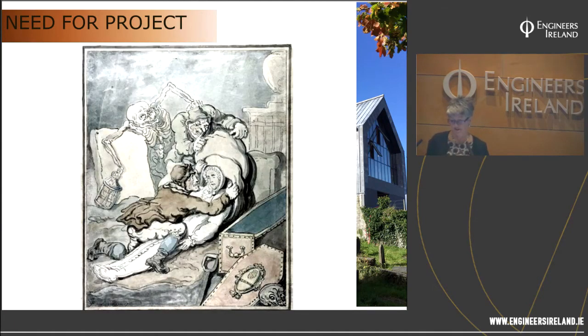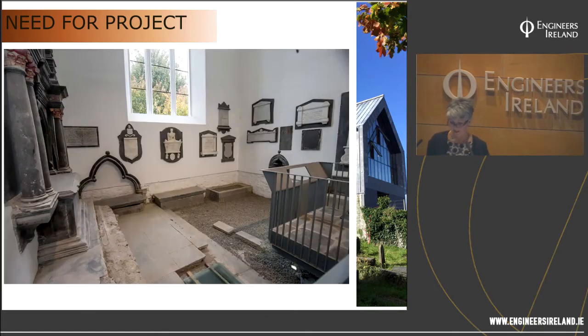So this is just a shot I got from the archaeologist of grave robbers. This was one of the reasons they built a lot of these fancy secure vaults, because there was a lot of grave robbing going on around the time. And this is the Roth vault in the north transept as we see today.